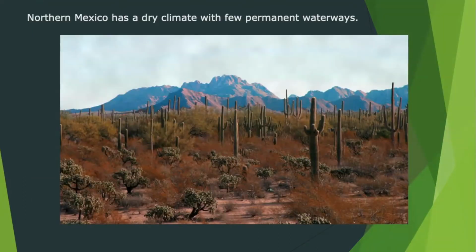So northern Mexico has a dry climate with few permanent waterways. Okay, so the water systems in Mexico are: northern Mexico has a dry climate with few permanent waterways, as I mentioned. The Lerma River is one of Mexico's most important rivers. The Gulf of Mexico, which we learned about in our studies of the United States and Canada. So the Gulf of Mexico is along Mexico's east coast and is home to a wide variety of sea life. The Gulf of California on the western side of Mexico supports marine life such as whales, sea turtles, and sharks.